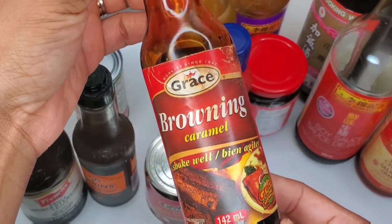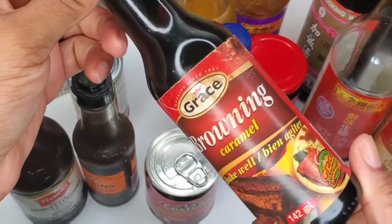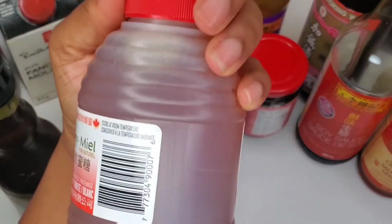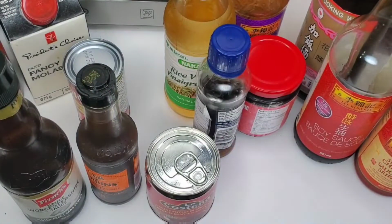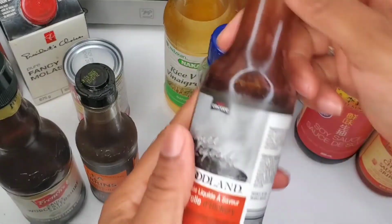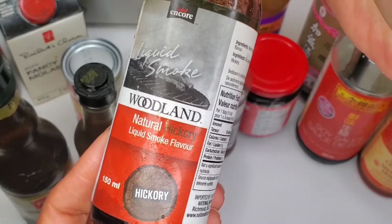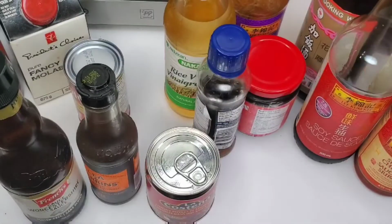And some browning. This is what I use sometimes to just add a little color to certain dishes. So if I'm doing some form of brown stew like oxtail or brown stew chicken, then I'll use the browning if I'm not using the burnt sugar method in the pot. And this, guys, is my secret to making my dishes taste a little smoky. So if I'm doing a smoky barbecue sauce, I'll add a few drops of that. It's called liquid smoke. It literally gives your food a smoky flavor.